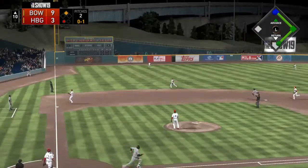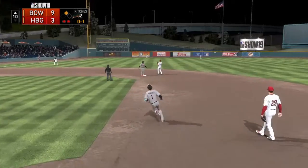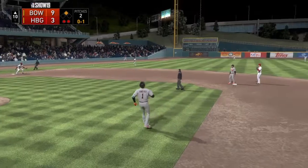Lifted in the air out to left. Valentin moves over. Look how hard I'm hitting this thing. One down now.